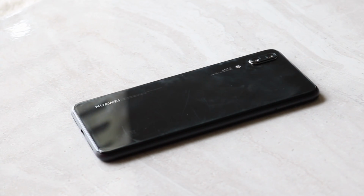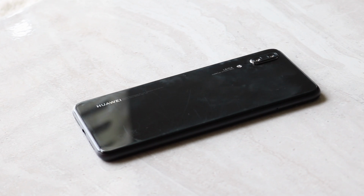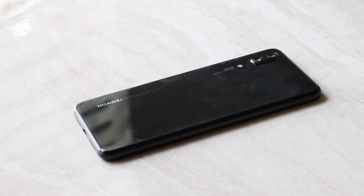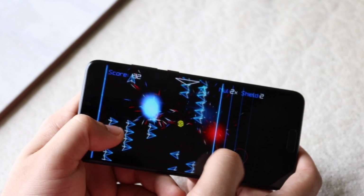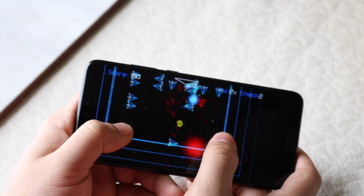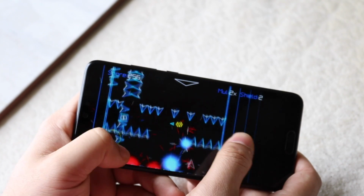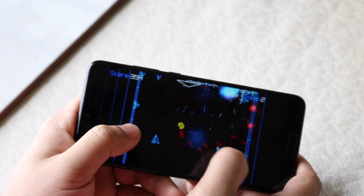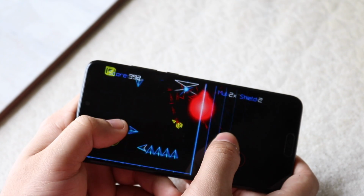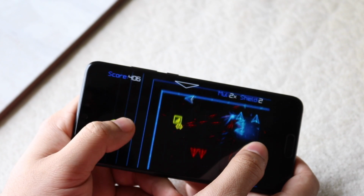But I think the one thing I don't like about this phone is software, and that's the one thing I hate about LG, and that's the one thing I hate about most other phone manufacturers too. But you can go and custom ROM this phone, I think, and root it and all that stuff. So overall, I think the Huawei P20 is still a very solid phone. I don't think it's bad. I just think the software is one thing Huawei really needs to work on. Take some tips from OnePlus, dude. OnePlus's software is very good.